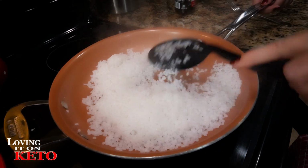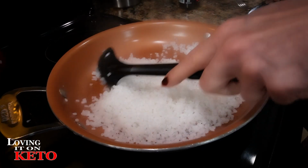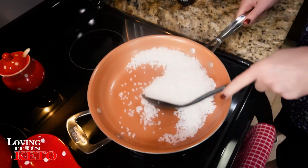Oh yeah, that opens the nose. That's what I want. So good. Now, the rice is done. It's dry. If you look at the pan, it's dry.